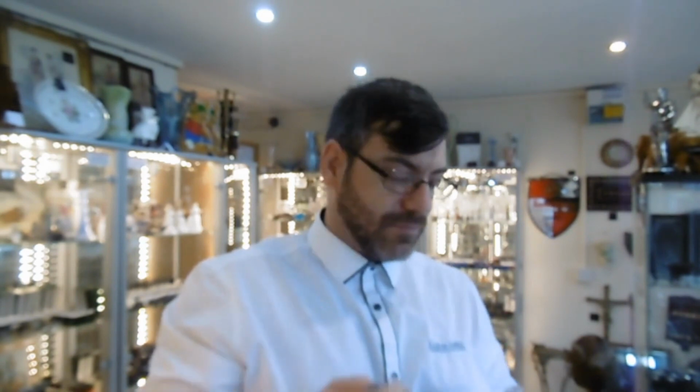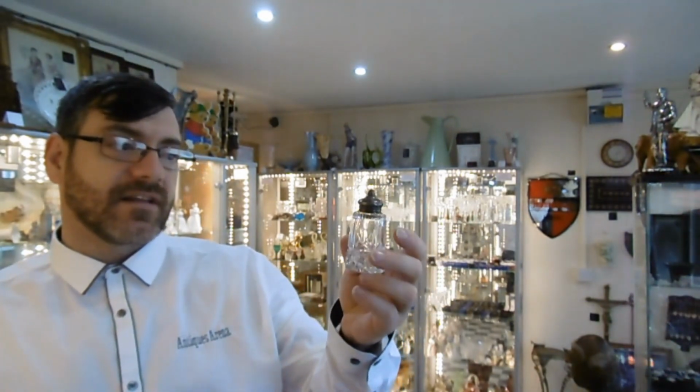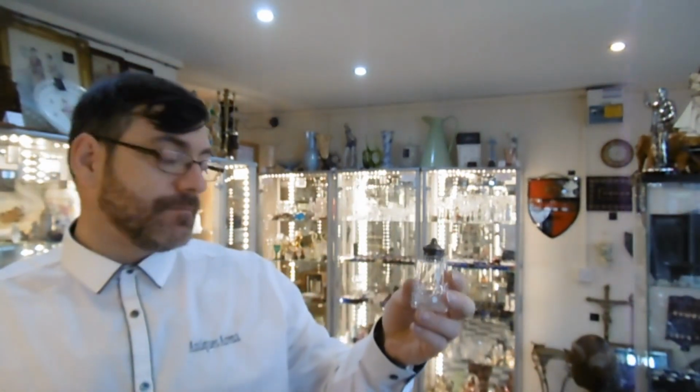So, I've got two options. I can sell it as is with that top, put this one aside, melt that top, put that one aside, and hope I find a nice stopper to go with it, or a little screw top, and sell that one. That one on its own should be £10 or £15 with the silver top and the cut glass body as just a pepperette. So that's what I'll probably do.